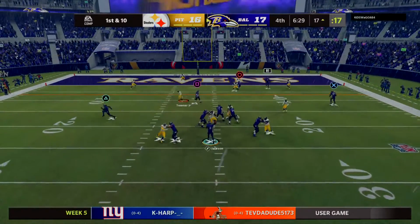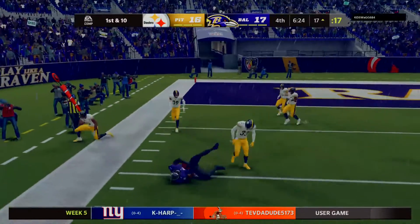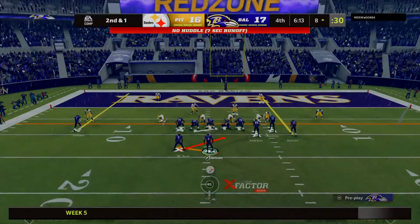Now it's Jackson. He's going to flip one out here to his running back. And this will leave him a yard short. Nice pickup of 9 yards on 1st down.